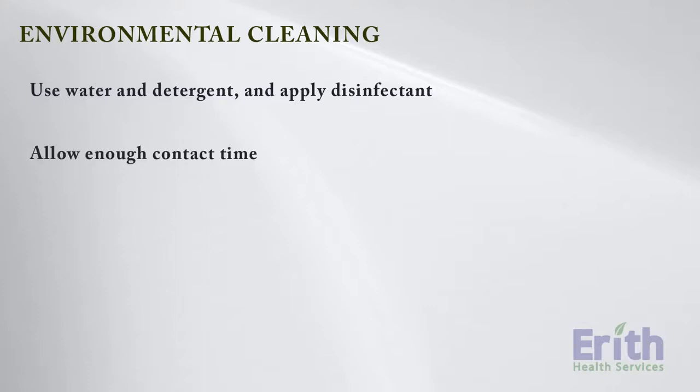And then the contact time for the disinfection should be about 1 minute. So you spray these things or you apply and wait for a minute, and then you can wash it off with soap and water. Appropriate contact time, disinfectant residue may be rinsed off with clean water if required, or you can also wipe it off with a very clean cloth.